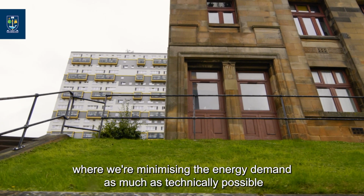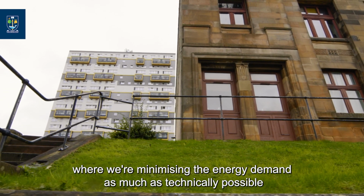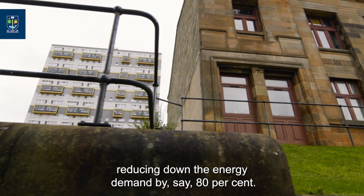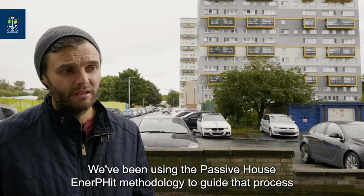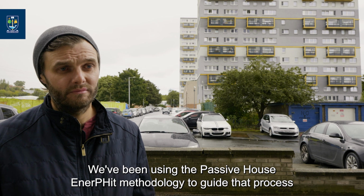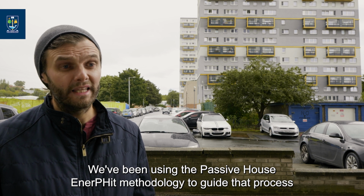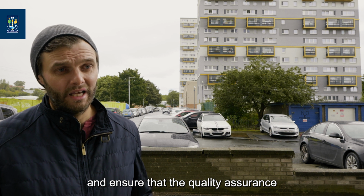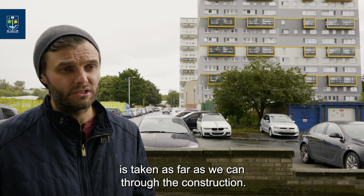We looked at standards where we're minimising the energy demand as much as technically possible, so reducing the energy demand by, say, 80%. We've been using the Passive House EnerPHit methodology to guide that process and ensure that the quality assurance is taken as far as we can through the construction.